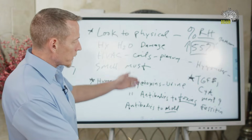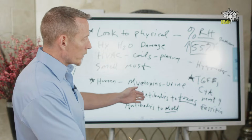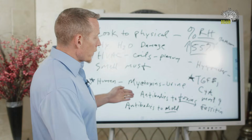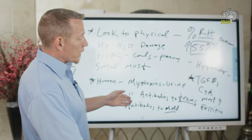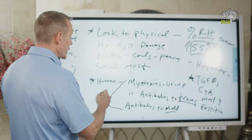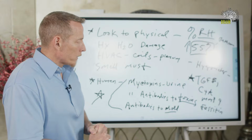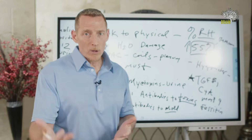These tests are more specific. And I always like to start with very specific tests because I don't want to go after potential question marks. I want to go after you have the toxin coming out of you, or you are making the antibody to the toxins, therefore you're being exposed, or you're making antibodies to the mold, therefore you're being exposed. So where I would probably start in anyone would be in these three areas if I'm really trying to dial in whether or not there's major mold exposure. Now, beyond that, we don't just look at testing, but that was the question. What tests do you recommend?